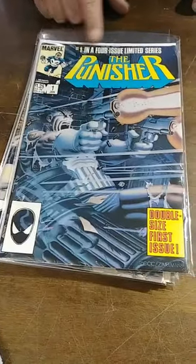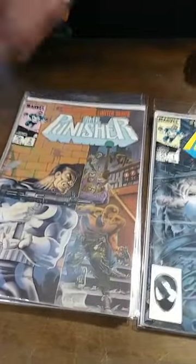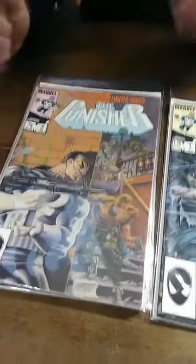But I'm going to go through the covers. One of the things, let's point this out. When you went to the stand, it said #1 in a 4-issue limited series. Which was very regular for the time. Very common. The 80s is known for the miniseries, which were oftentimes 4 issues. Sometimes they would do 12 on big events.